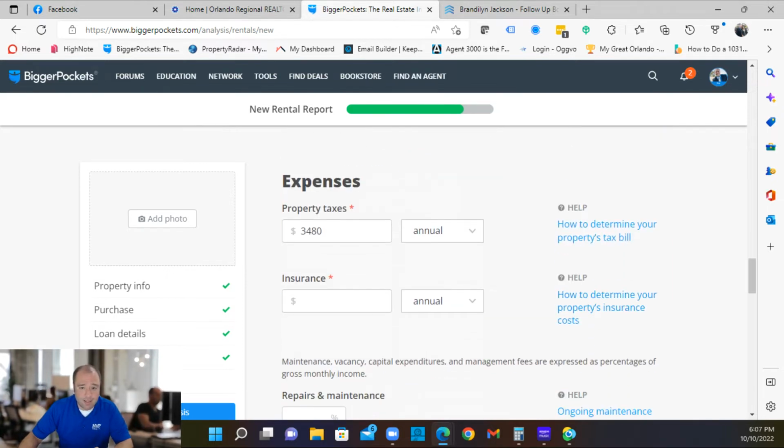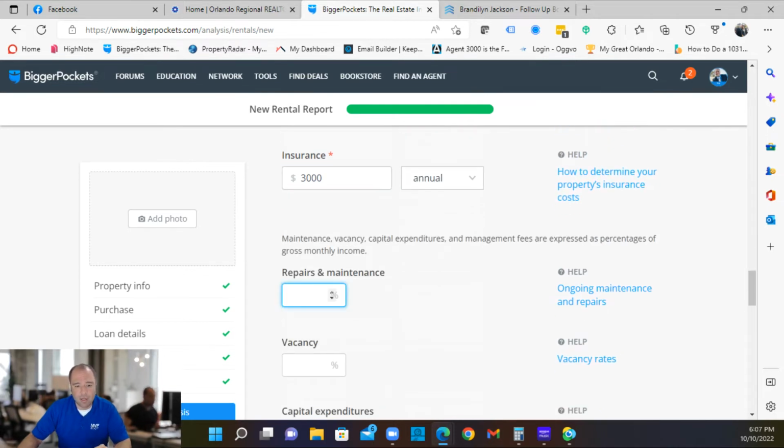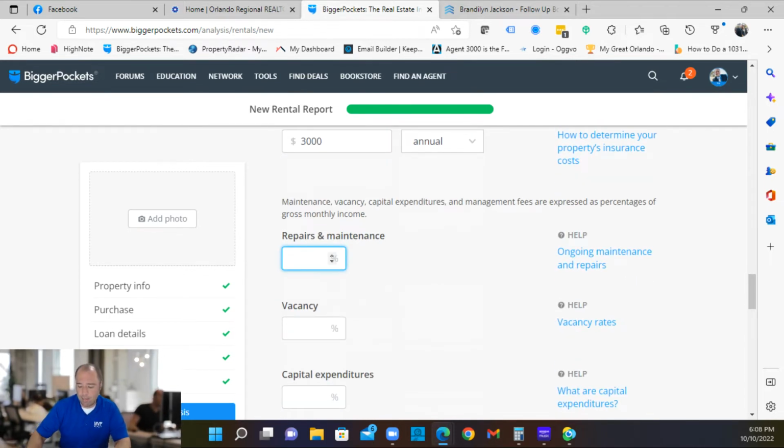Let's go to expenses. Property taxes are $3,480 for this property. It's not homesteaded because it is an investment property. So we know the property taxes are probably pretty close to where they should be. We're going to go ahead and estimate insurance at around $3,000 a year. We're going to do that because here in Florida, insurance rates have been going up and we are averaging somewhere between $2,000 to $3,000.